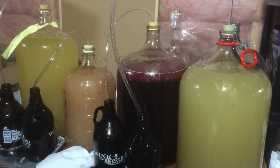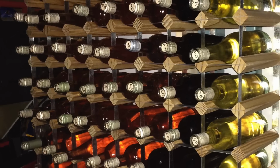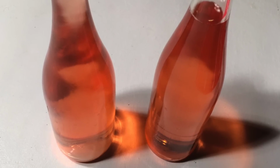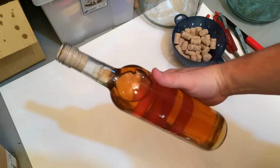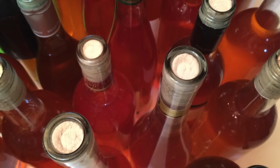Each batch of wine costs me about $10 to make and yields 30 standard bottles of wine. At the store, each bottle of wine would cost a minimum of $10. By making these crops into wine, each batch increases the value of the crop by around $290.